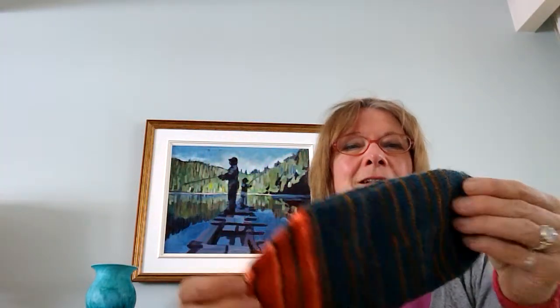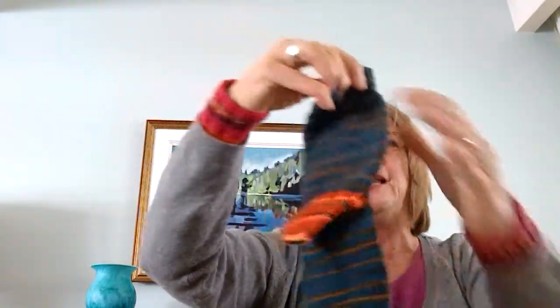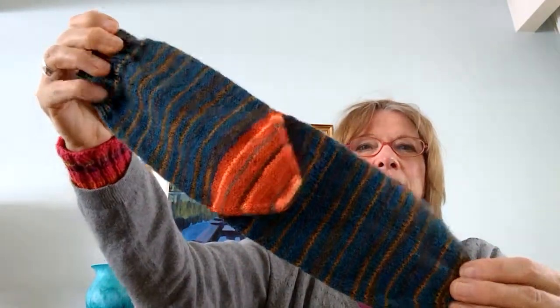The first thing that I wanted to share with you is that I finished my second sock of the pair that I was showing you last time. This is an afterthought heel, and so it's just got a red heel. Well, not really red, it's actually an orange color, but I quite like them. They look really neat and crisp, I think, when you put the afterthought heel in. So I'm quite happy with that.